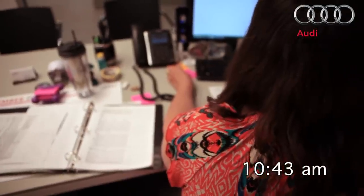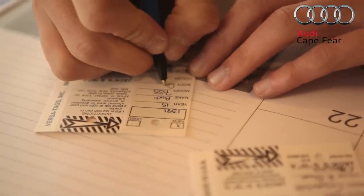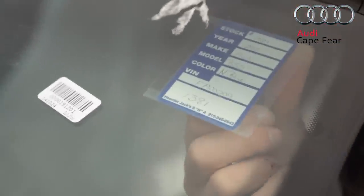Then we hand the bill of ladings to Dawn. She stocks it in, and then we take all the stock tags like this and start writing them out, so that way we can identify the car on the lot, find the keys for it easily and all that good stuff.